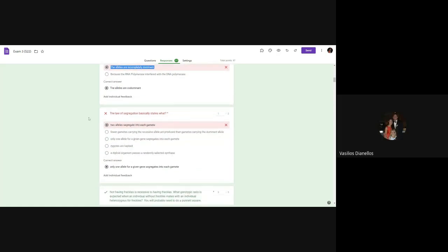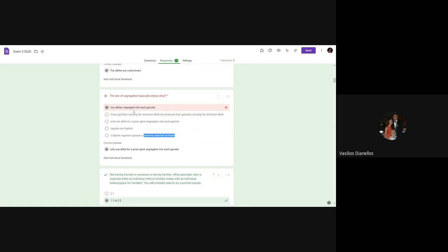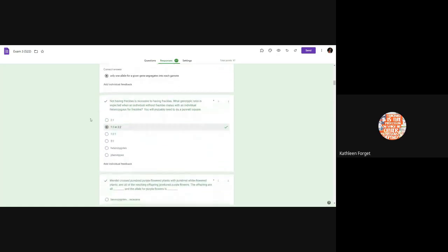Okay. All right. The law of segregation basically states that only one allele segregates into each gamete. Yeah, I think everybody got partial credit unless you guessed this one completely random thing that I made up, which is a diploid organism passes a randomly selected synthase. I just made up some words for those last three. And anybody who guessed that got zero credit. I'm pretty sure anybody who guessed the other ones may have gotten half credit. But anyway, any questions about that one?